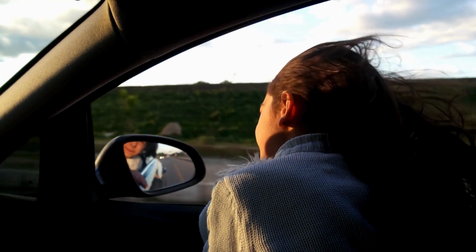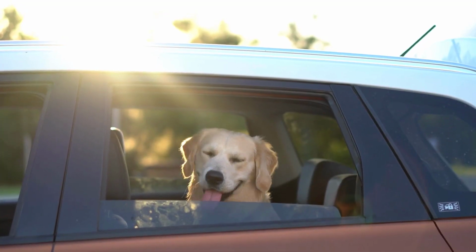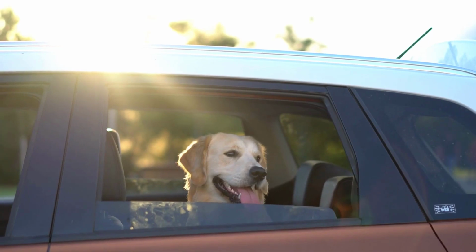Let your car breathe by opening the windows for a few minutes each day. Fresh air helps remove trapped smells and keeps the inside smelling clean.